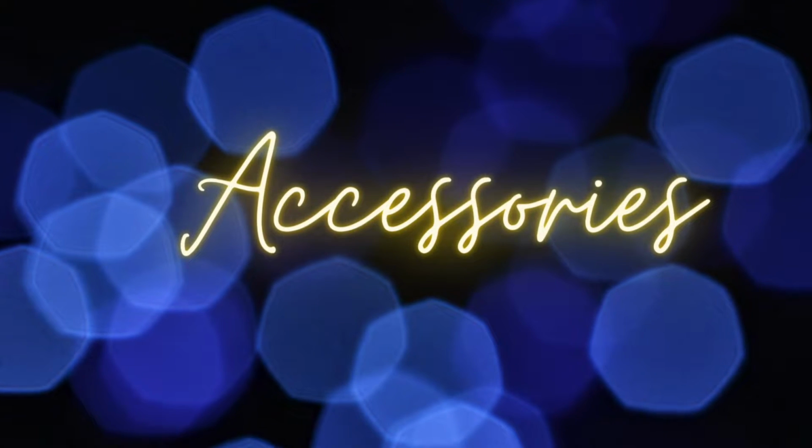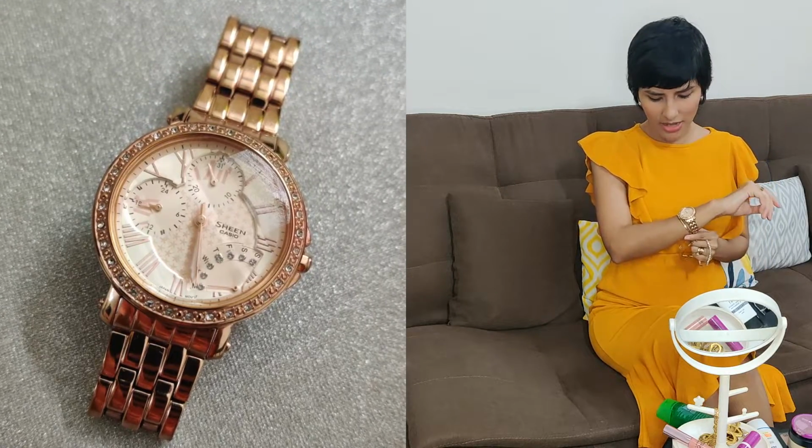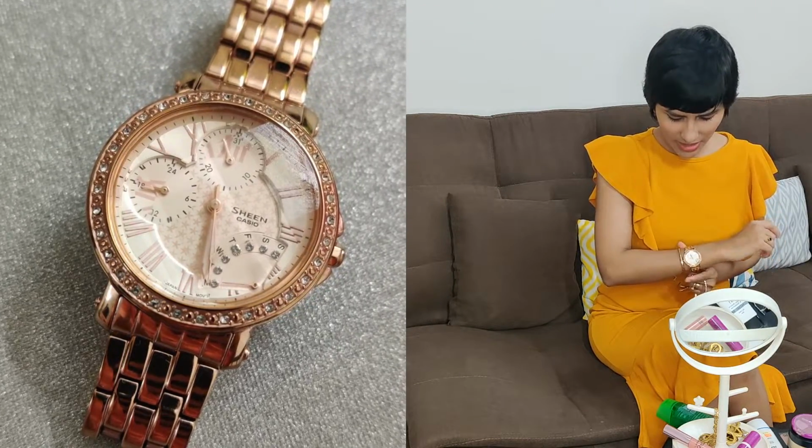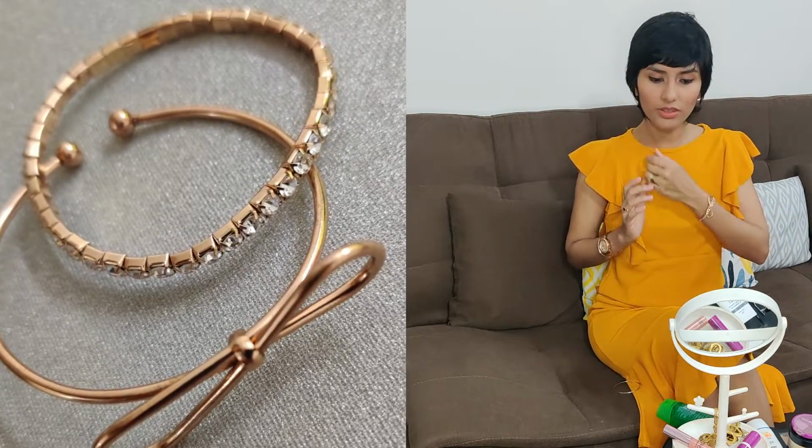Now for the accessory. I have worn my favorite casual sheen watch, and this is the bracelet that I usually wear with it, so I'll let it stay. And on the other hand, I'll just stack up a few bracelets that I have. Yeah, I think this looks good.